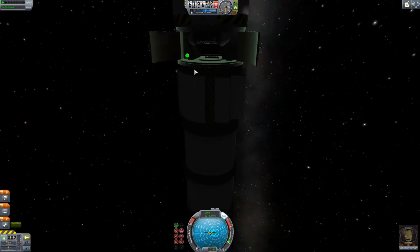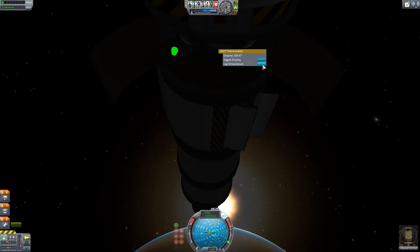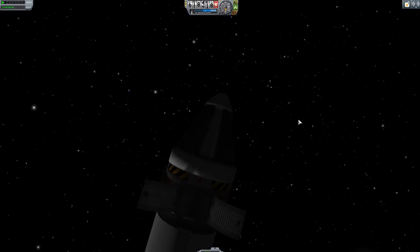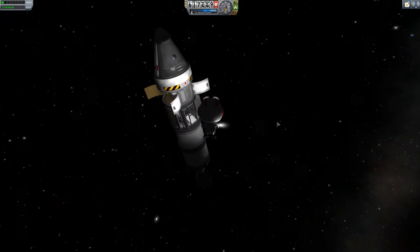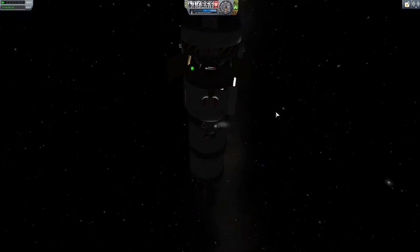Thank goodness. Do we need to log the temperature again? I guess so. Log the temperature. There we go, 12 science. Do we need to log anything else? No? Okay. Now we can go back on EVA, turn on our helmet lights since it's slightly dark, and let's go collect the rest of the science, and then we'll rendezvous back with the cabin.